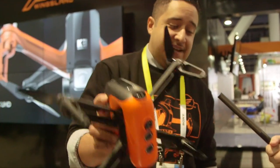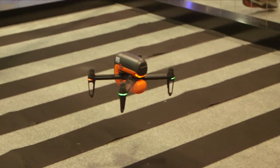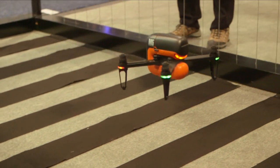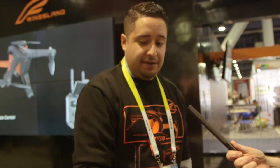You know, it's intense. The technology of this company is really advanced. Wingsland, the cool thing about them is that they don't have any partners as of right now, where they designed every little aspect of them themselves. The computer chip, the camera, the wings, the design, every little part of this is homemade.